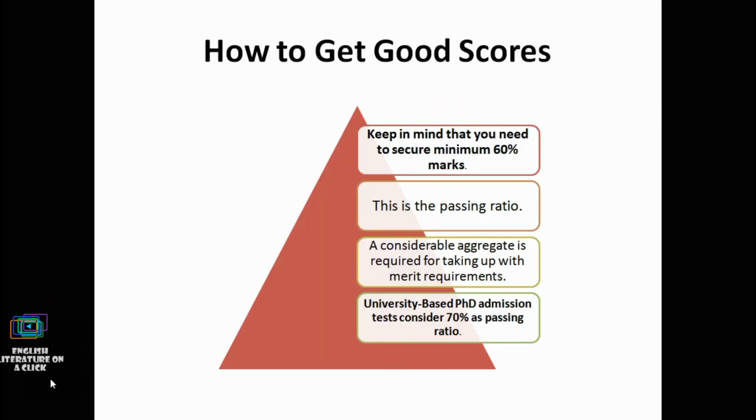Now the question arises that how to get good scores in GAT subject or in PhD admission tests. For getting good scores, you need to keep in view certain things. You need to keep in mind that you need to secure minimum 60% of marks in order to pass that test. This is the passing ratio of the test. But a considerable aggregate is required for taking up with the merit requirements. Passing the test with 60% marks isn't sufficient. You need to score more in order to take up with the requirements of the merit.